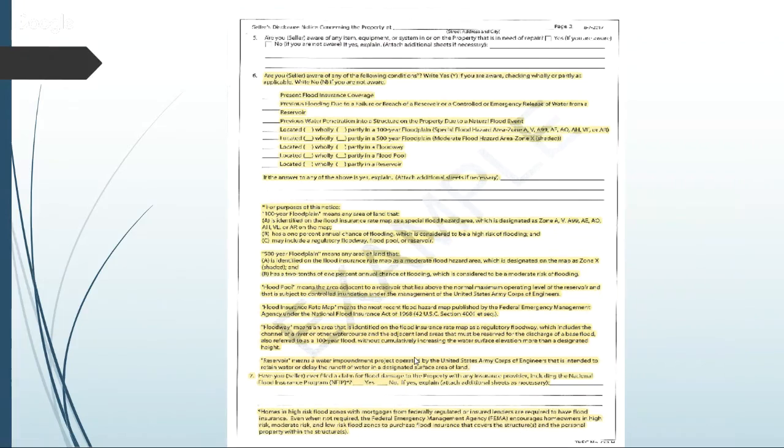Typical bills that are passed in this session become effective September 1st. That's typical. I don't know that this is going to be any different. So be looking for that, I guess.